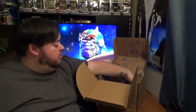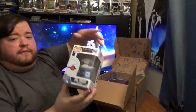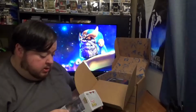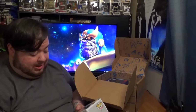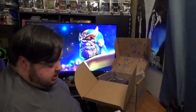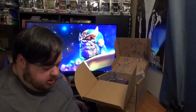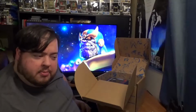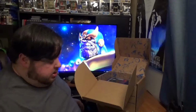We've got a Pop, and it is Mr. Freeze from the animated series, obviously. Looks really good. I don't have any of the animated series characters yet, and Batman is the biggest part of my collection. I did just order, oddly enough today, a Batman Cyborg Pop from Hot Topic. I think it was a Hot Topic exclusive. But that's obviously not here yet since I just ordered it.